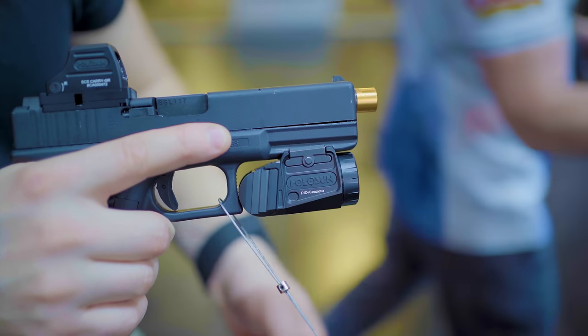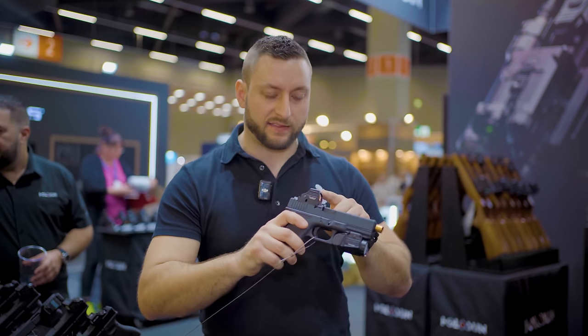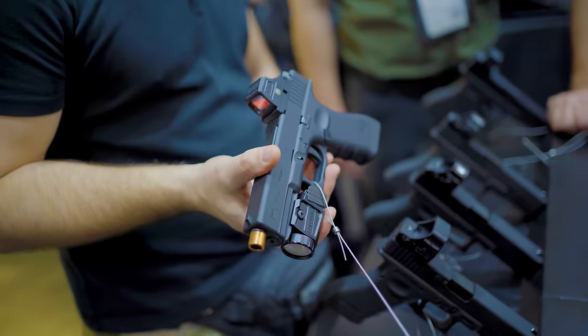Two things that I almost missed. This is the PIDK, a smaller version of their gun-mounted flashlight, and the SCS Carry, which uses the K footprint, and also it is an enclosed emitter. This is the way to go.